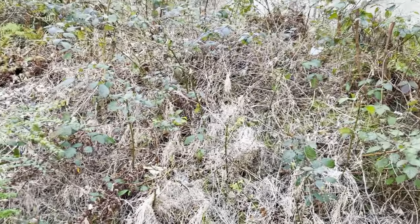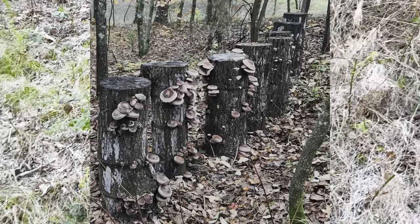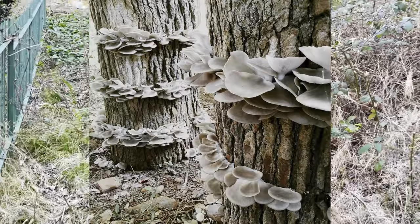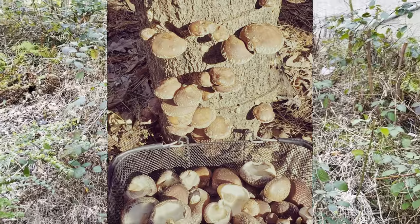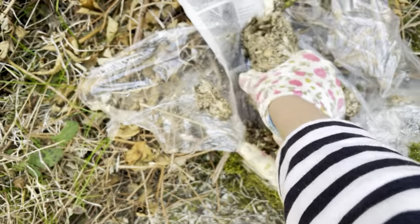Maybe we will be able to grow mushrooms here with those special mushroom plugs that you can just put in the logs and harvest your own mushrooms. That would be just amazing here. But for now, the rose going there. It is a really nice and healthy plant. Look at that.